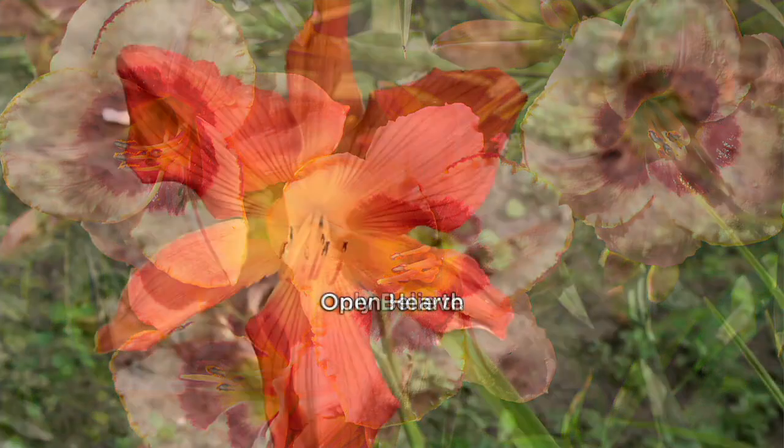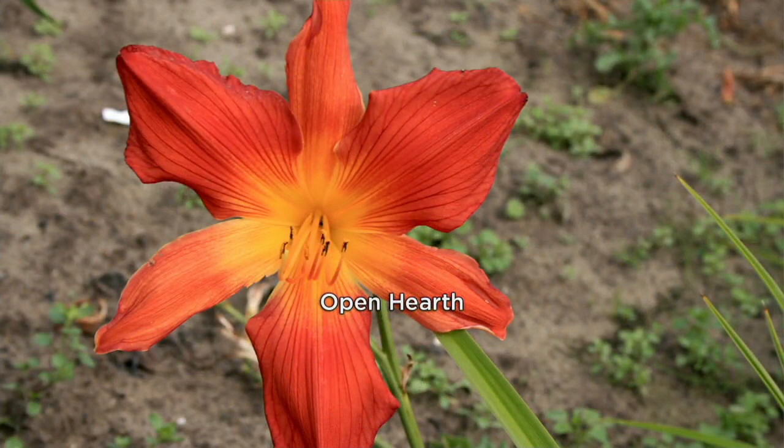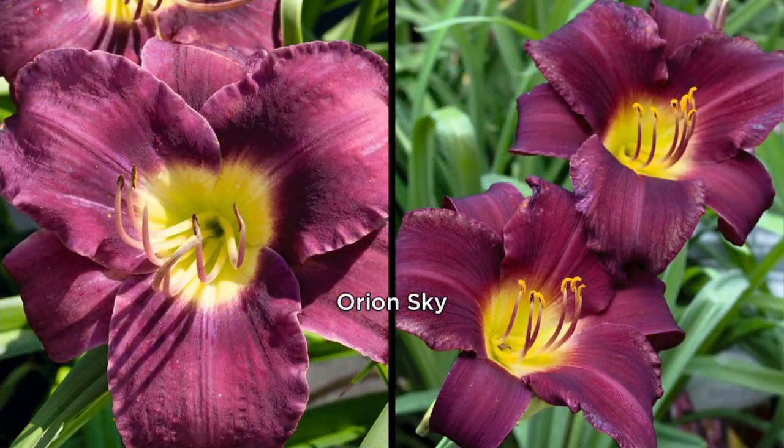Yeah. You know, some flowers attract so many bees, you get nervous about it. The daylilies are not like that. But there is that beautiful Open Hearth. I'm crazy about that one. But this collection is very well balanced. Having the purple one in there is magic.